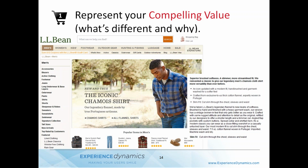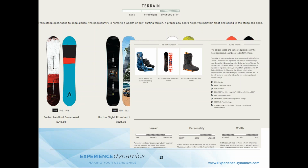You see it again here for a softer feel, and then it's crafted with the exclusive-to-us thick cotton flannel, expertly woven in Portugal. Again, they're continuing that compelling value there, and they go on, and it's really well done, ending it again with woven in Portugal. So Portugal is mentioned there 3 times in that little journey from the product category page down to here. In other words, it's different. It's not just a shirt made in China.